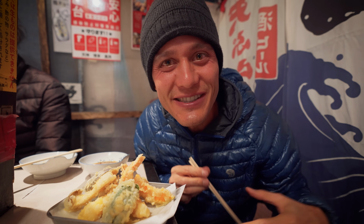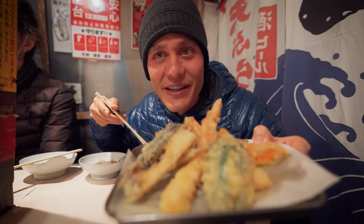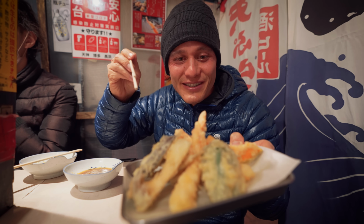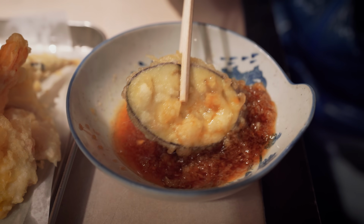There were two different sets that you could order. I got the set with two shrimp, with eggplant, with a variety of vegetables. I think maybe some fish in there too. That looks really good, and with the sauce on the side. Let's go in for one of those. Oh, fried hot and fresh right in front of you. Eggplant. The sauce with the radish inside.